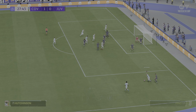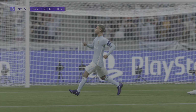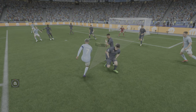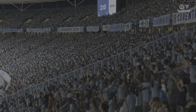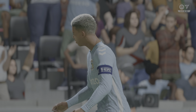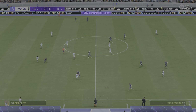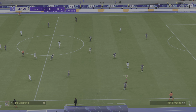They take it short. Looking for an angle here. It's another goal and a healthy lead in the final now. So it's 2-0 as the ball gets rolling again. Jeremy Pino. Pellegrini. Luca Pellegrini.